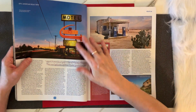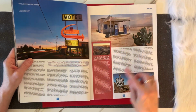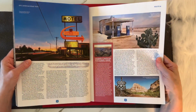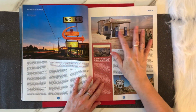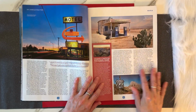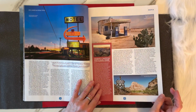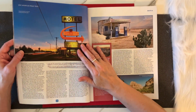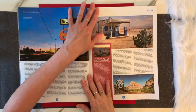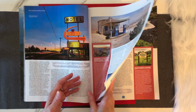I love this old Route 66 sign, and this one here. The old gas station. This has so much history. I don't know if I would want to stay here, but I love the signs. I would take a picture of those signs. Mentions the Grand Canyon National Park.